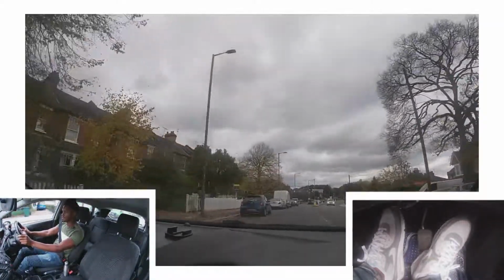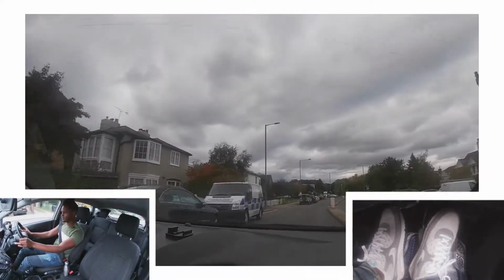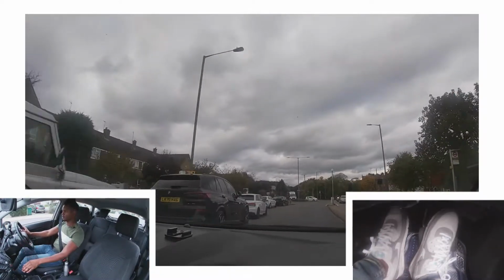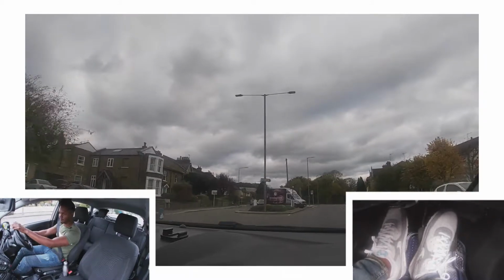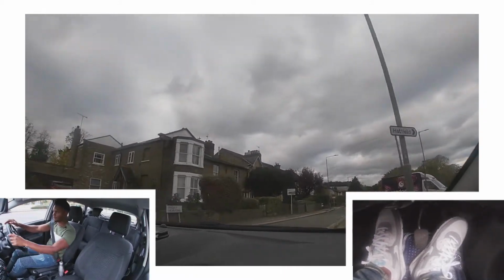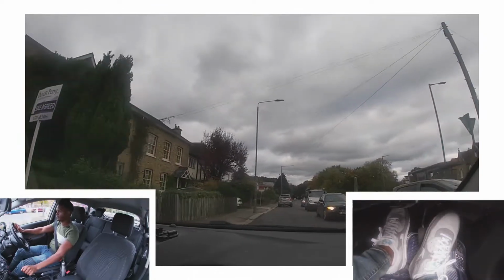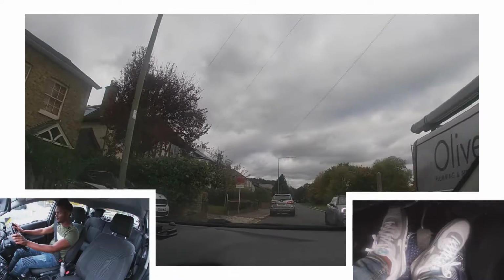Okay, we're gonna take the second left. So this is the first left. Taking the second one just there. So I'm gonna do my mirror checks and then signal left, and then gear down to 2. Check the mirror again one more time for any cyclists that might be there, or motorbikes, or people on their bikes. And I can see the sign already up there for national speed.